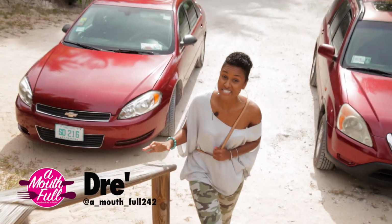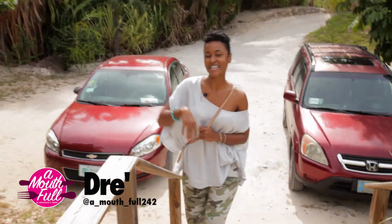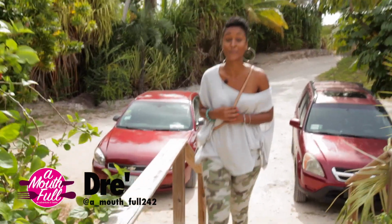So just a short distance from the Buccaneer Club, up and down a hill again, past Sigatu is the Beach House, where I'm meeting my friend Galen, who has an awesome fish dip that I cannot wait to taste.